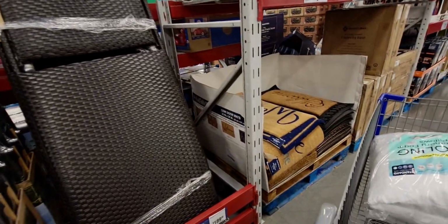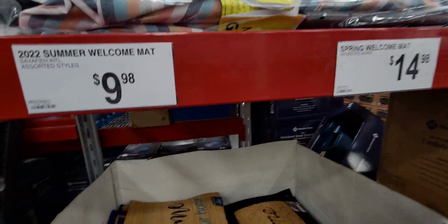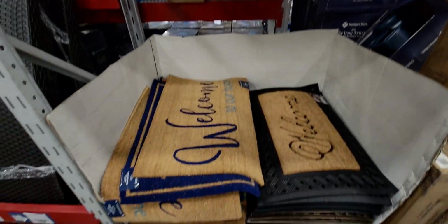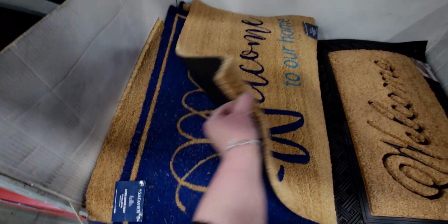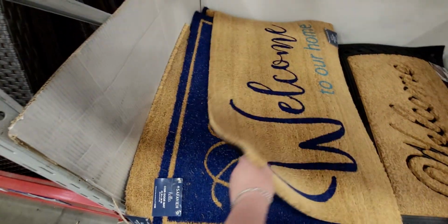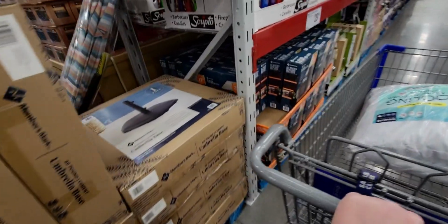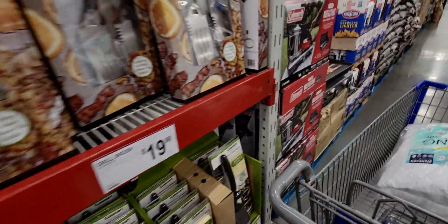So let's see what else. Oh, welcome mats, cute, $9.98. So this one's $9.98. And then the one that has like the border around it in rubber is $14.98. But here, and those are pretty good size. Welcome to our home. And then this one says, hello. Hello in navy blue. That's precious. So they have those. I just love all the little things that they have here, you know? Stuff that I didn't know I needed, but I need it.